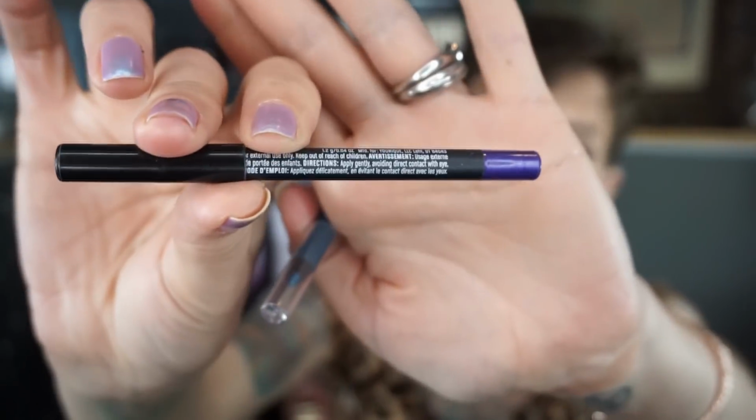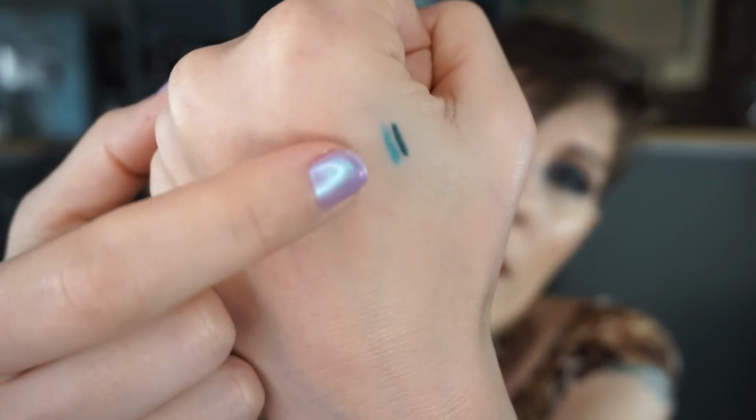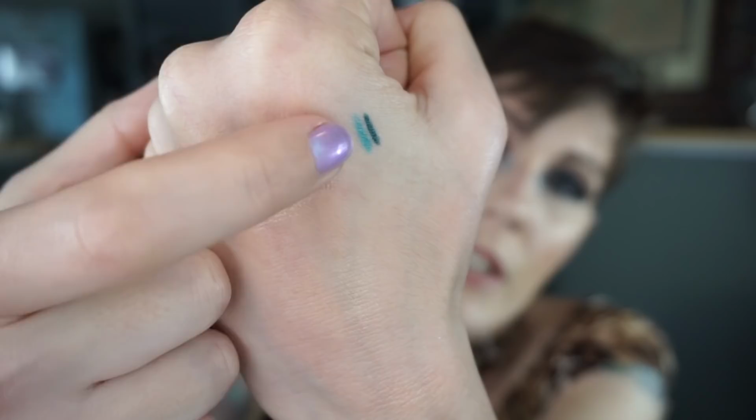I brought back my Unique eyeliner in the shade Passionate. It's just this really pretty royal purple color. So this one's going to come back in. And then I'm also bringing in the Ulta Beauty Gel Eyeliner in the shade Aqua. It looks like that, not the dark one, the light one right there. Beautiful shade, and I love wearing this on my lower lash line. So those are going to be my eye products this week.